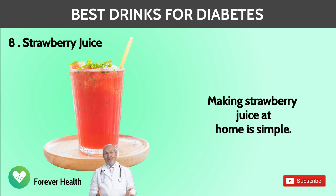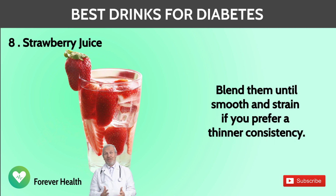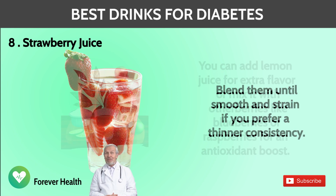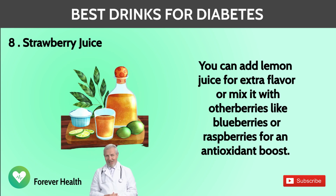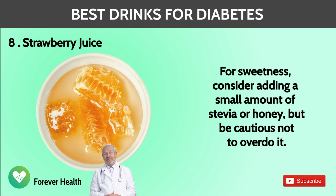Making strawberry juice at home is simple. Start with fresh, ripe strawberries, preferably organic. Wash them thoroughly and remove the stems. Blend them until smooth and strain if you prefer a thinner consistency. You can add lemon juice for extra flavor, or mix it with other berries like blueberries or raspberries for an antioxidant boost. For sweetness, consider adding a small amount of stevia or honey, but be cautious not to overdo it.